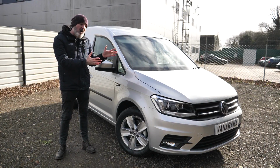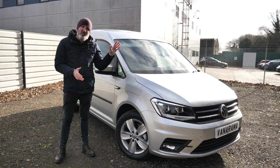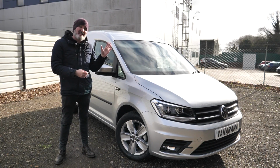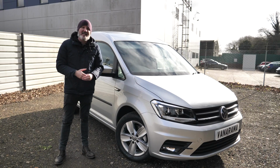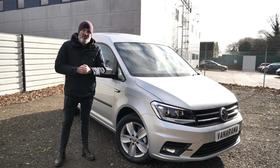Now this is the Highline trim level. It's got all the bells and whistles, it's got that 2-litre turbo diesel injection engine, a 6-speed DSG gearbox, and I am really excited to get my hands on it. So without further ado, let's give it its very own Vanarama road test.